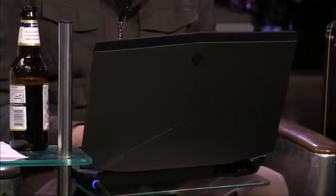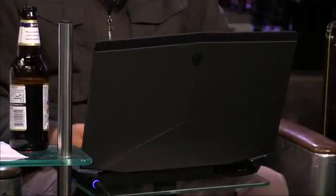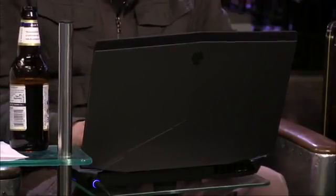Now, is it dedicated graphics or motherboard, you know, Iris graphics? This is GeForce. It's a GTX 765. And it runs really well.